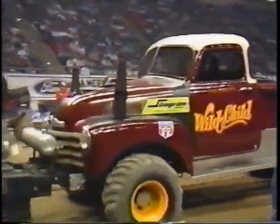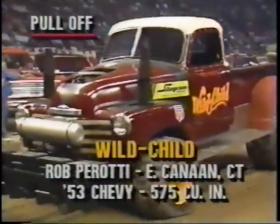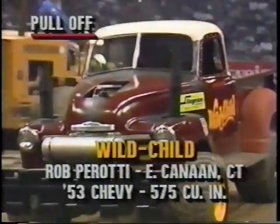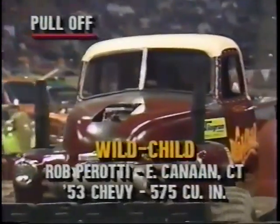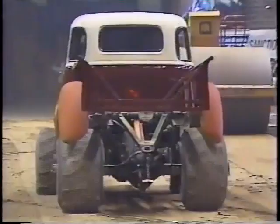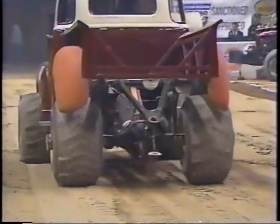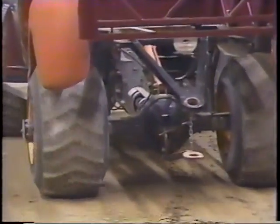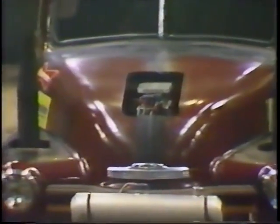Well, here is Rob Perotti, the wild child. We saw him earlier conversing with the sled operator. And we'll see if the strategy that he has picked will work for him. He went the full distance the last time, and now this classic of a cab will back up and try a hitch. And Mike, it almost looks like he has his tires kind of pushed in. Well, he's got the front end pushed in.